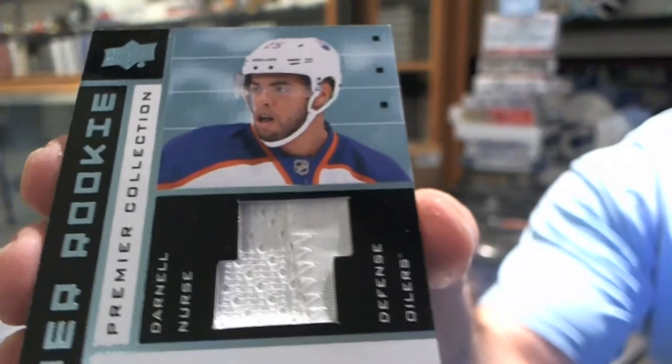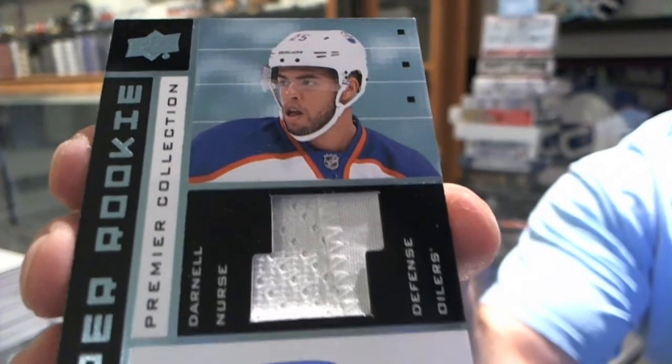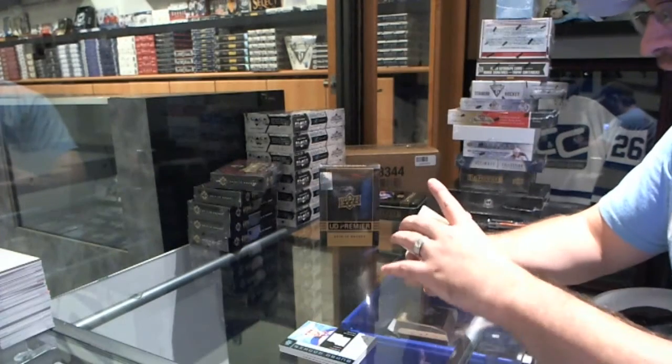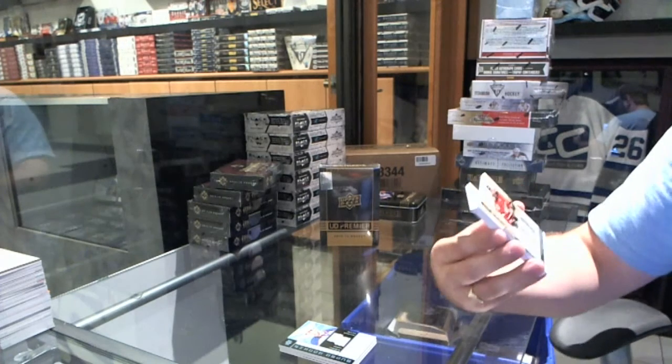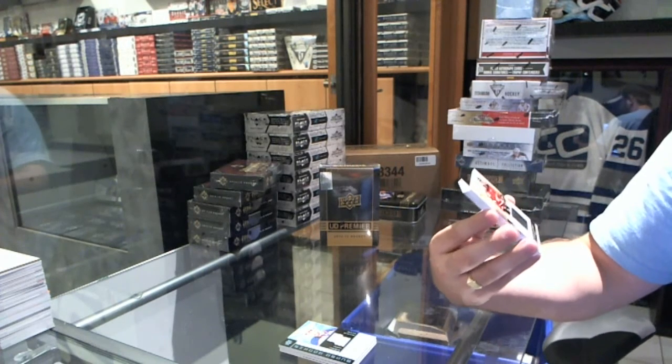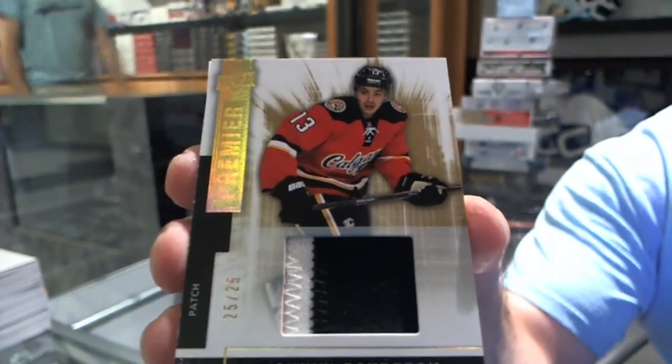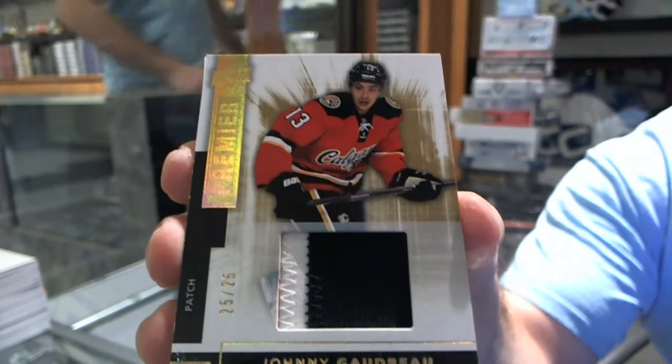It's got extra stitching in there, so it's not just plain, don't worry. That's nice. Number 25 of 25. Two color with a very slight bit of three color patch. Johnny Gaudreau. Johnny Gaudreau.